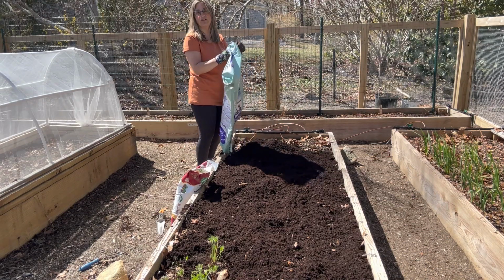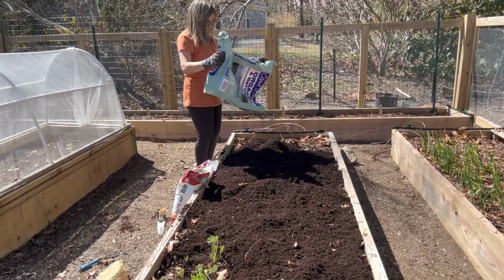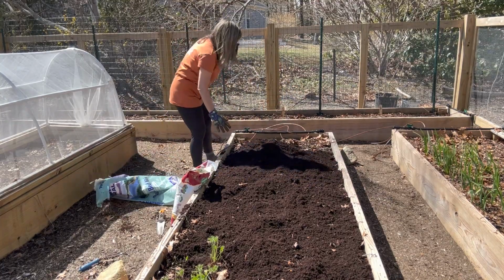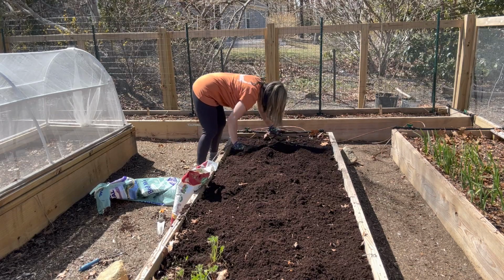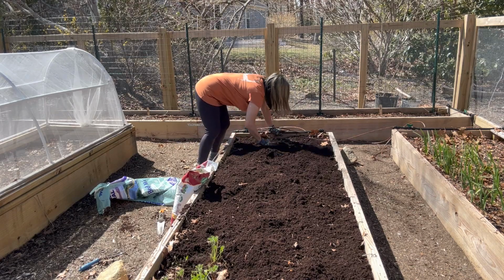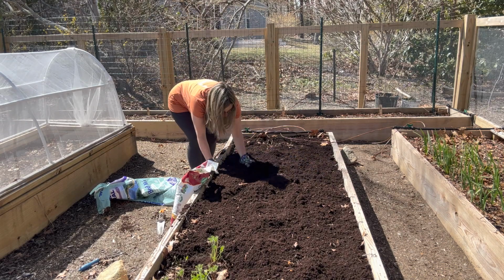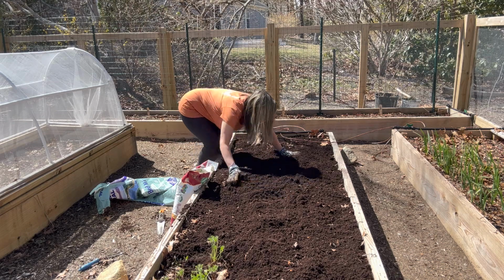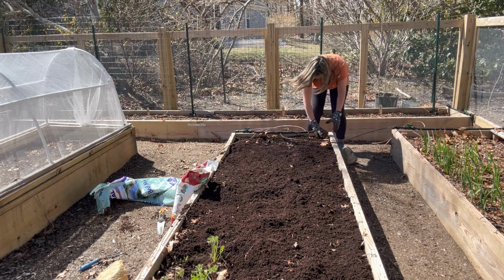Just realized there was a hole in this bag. Hope I didn't lose some. I mean, it's not even filled to the tippity top with that. Oh well. I'm just so excited to start my garden bed.